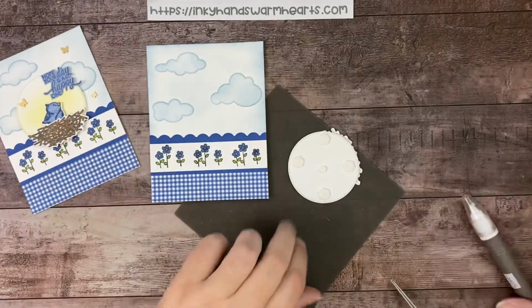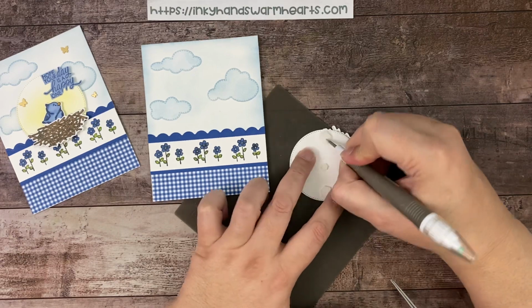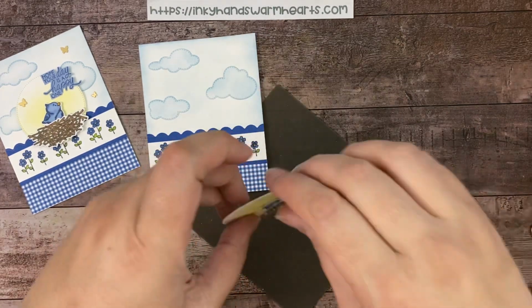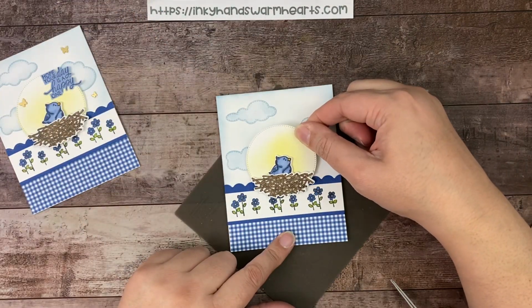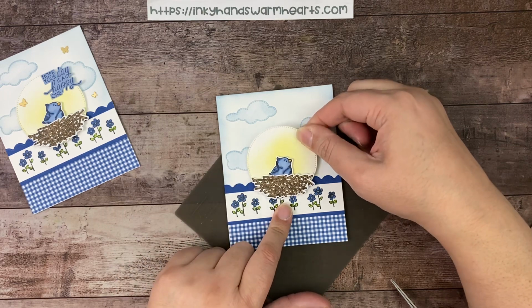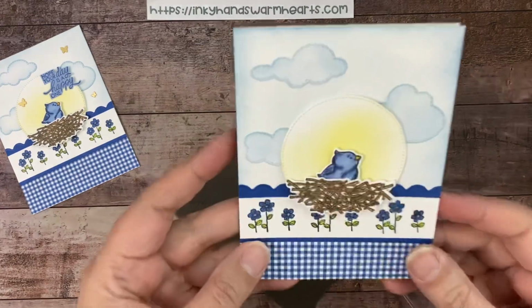Okay, now I'm gonna flip my circle over and pull the dimensional backs off of it. And then we're going to go ahead and place our little bird over the scallop, over some of the flowers, just like that. So cute.